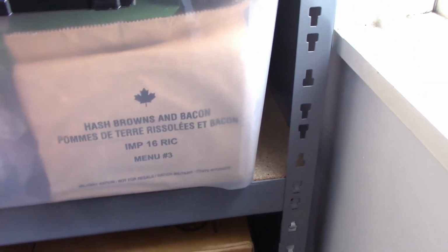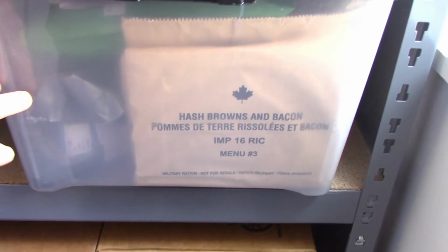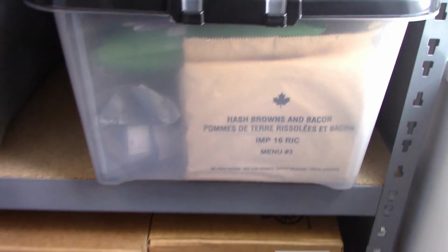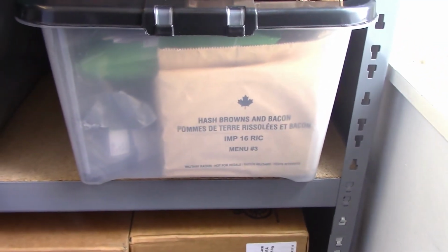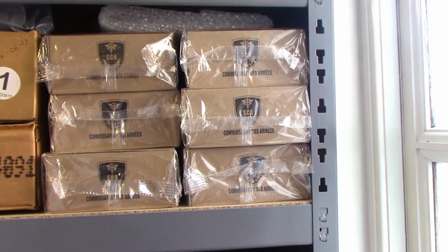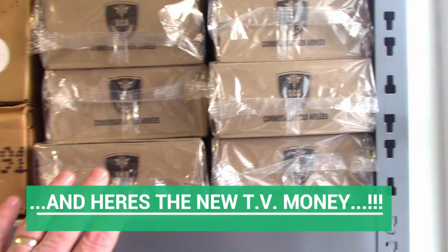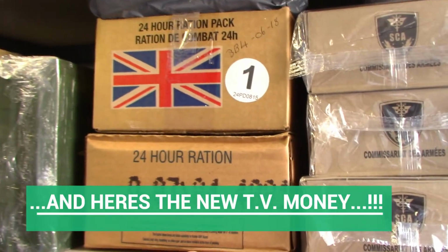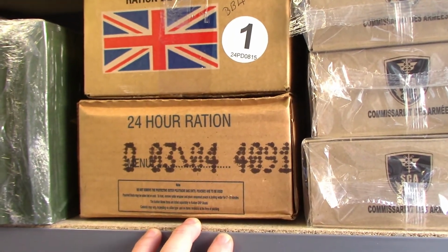Moving down, as you can see, there's a Canadian IMP, there is some Chinese in there, there is some more Polish, French single meal rations. Moving up, I have my 24-hour French rations. I have half a dozen of those, 6 24-hour French. I also have some more English ORPs.